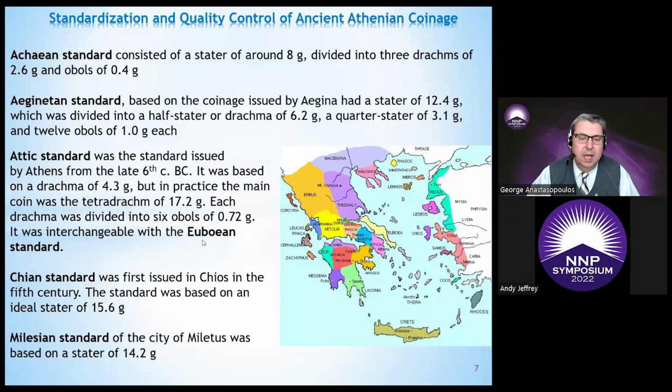We have the Euboean standard. Euboea is this island here that had its own currency. Chios, this island close to where Turkey is now, it was Ionia and Lydia at that time. In that region of the world, actually, the first coinage, modern coinage in the Western world was developed. So we have the coins that are coming from Lydia and Mysia and Chios and Mytilene, Lesbos. So this is the area of the world that introduced the first coins.